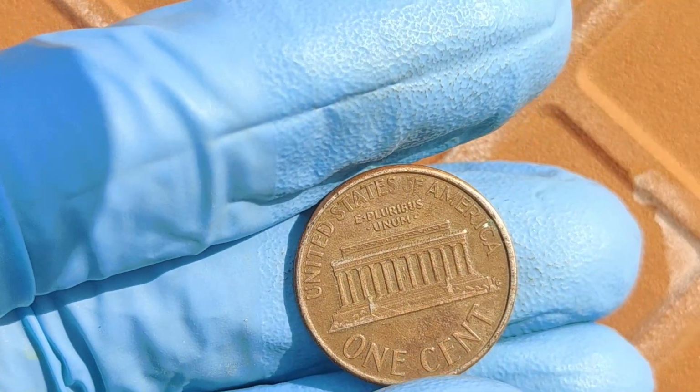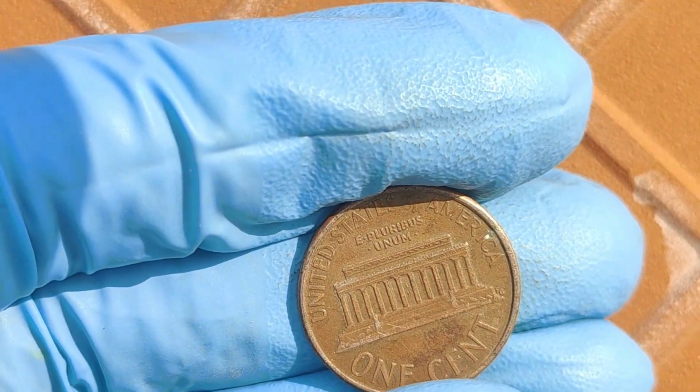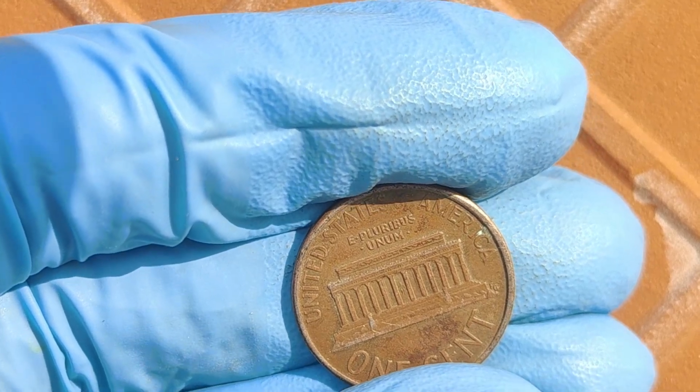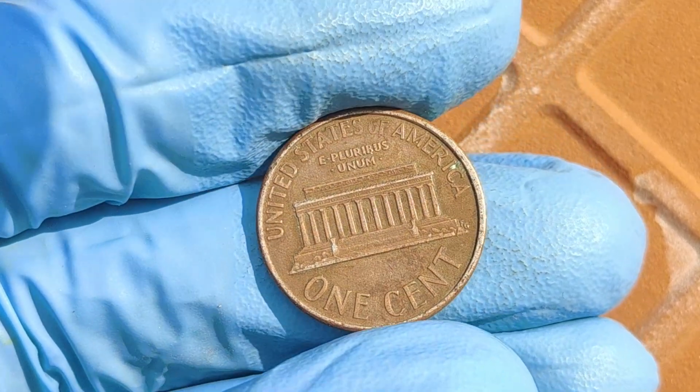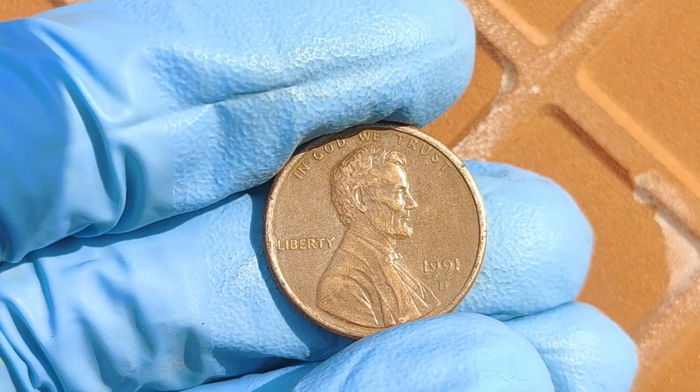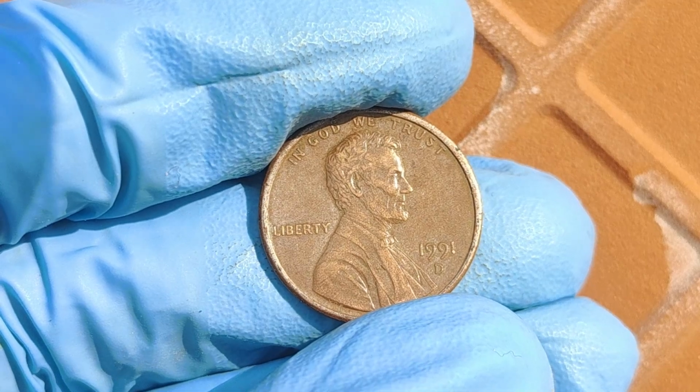The 1991 Lincoln penny was minted in Denver and, at first glance, it looks like any other penny. Same copper-plated zinc composition, same familiar profile of Abraham Lincoln. So, what makes it special?